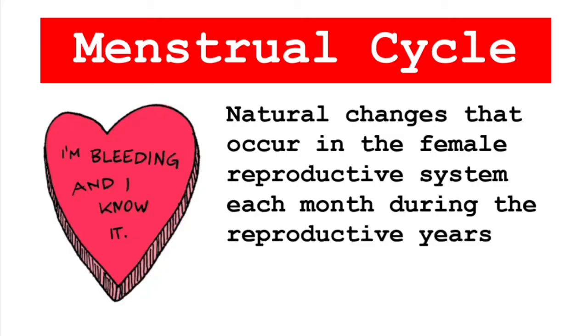One of the secondary sex characteristics for girls is the onset of menstruation. Menstrual cycle refers to the natural changes that occur in the female reproductive system each month during the reproductive years. It is necessary for the production of egg cells and the preparation of the uterus for pregnancy. It involves changes in both the ovaries and uterus and is controlled by hormones.